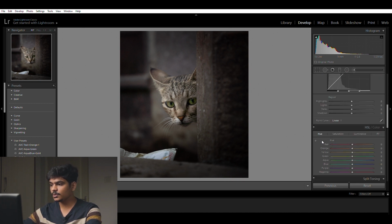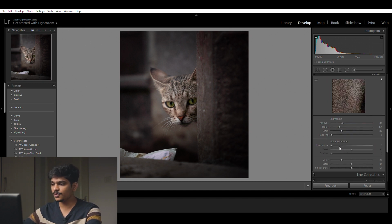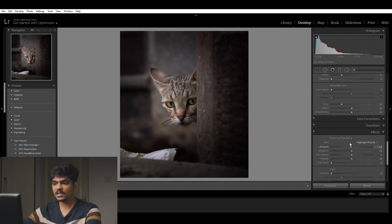So let us scroll down to the color grading section. I'm happy with that. I've just done some basic color correction. Now let us scroll down and add some vignette to the photo. Vignette is basically when you darken or brighten the edges of the subject so that the attention goes towards the center of the frame. I'll darken the edges in that case.